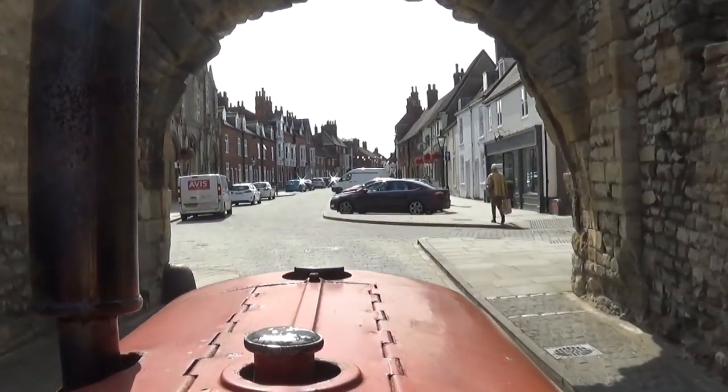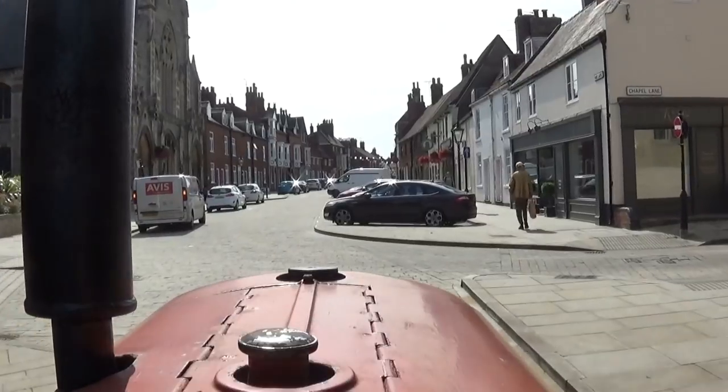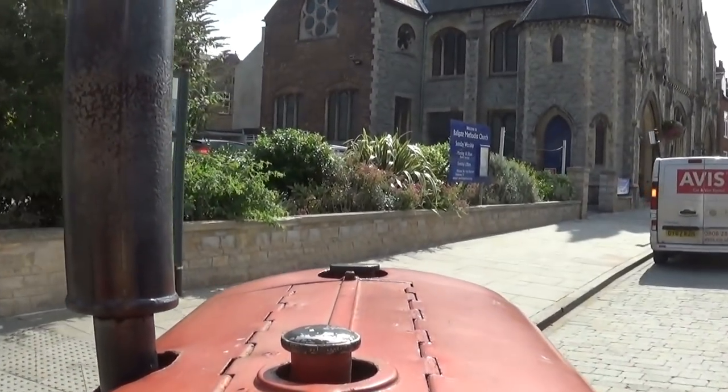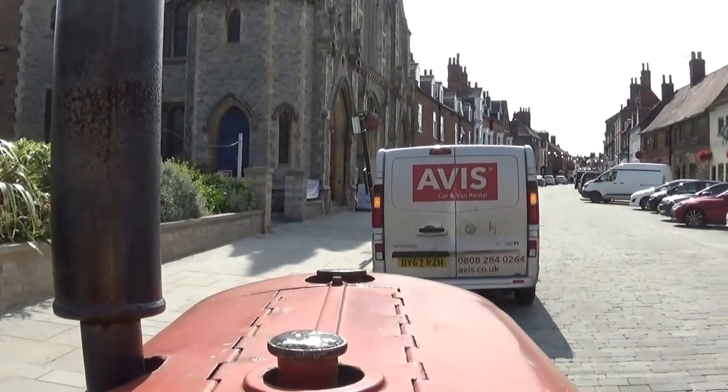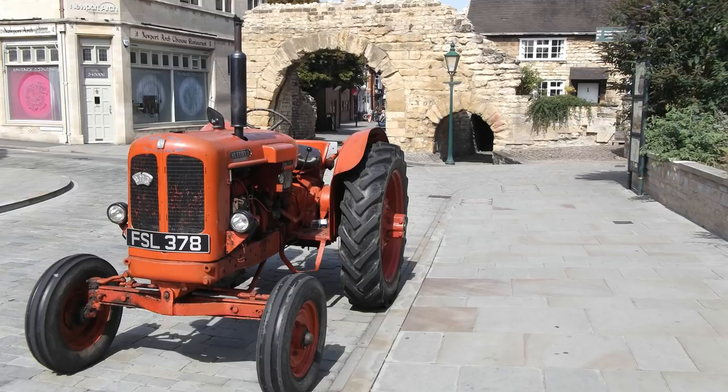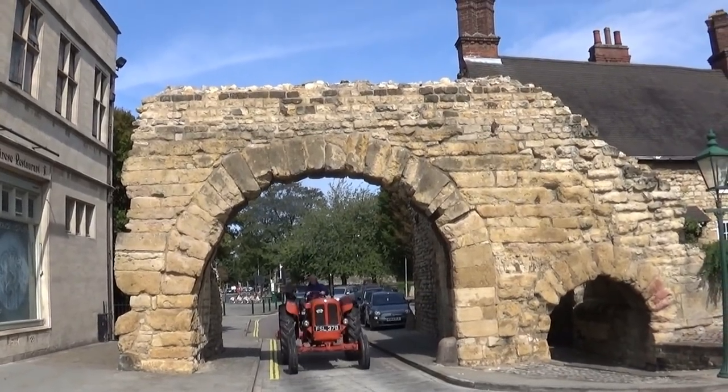So here we are going under the arch, and I parked up here and I met a chap who was interested in my tractor. We had a chat and he held my camera for me. I've got a nice picture there, look, and he held the camera, so I've got a shot of me driving under the arch.